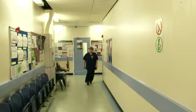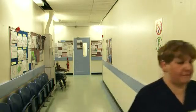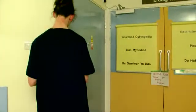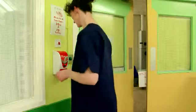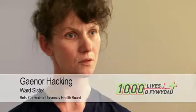We felt that there wasn't a system that we could go around the patients just to make sure that they were comfortable, just to make sure that they had enough nutrition and hydration. Relatives often feel that when their loved one comes into hospital, a lot of their concerns are around the care that we can give to that relative. And many of their concerns are about, are they having enough food? Are they having enough drink?